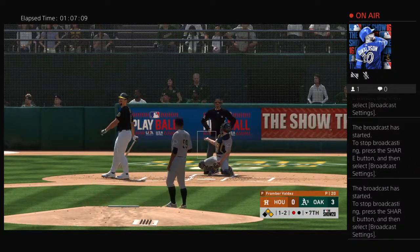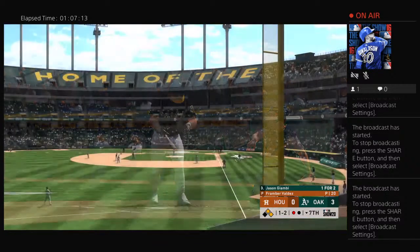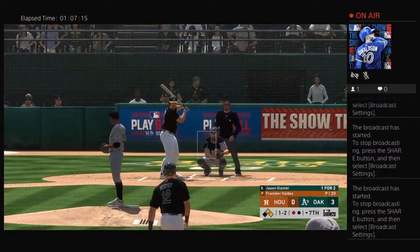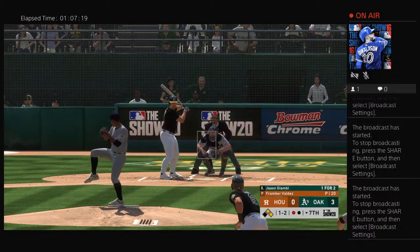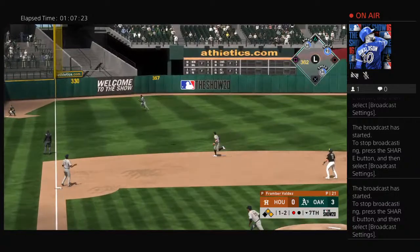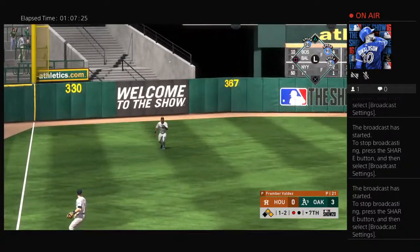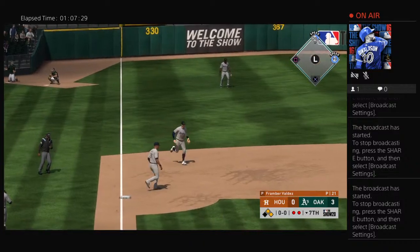Turned on that one and crushed it. Just pulled it a little foul. Here he comes again. 1-2. Skied in the air to straightaway left. Alvarez is over just a few steps to his right as he takes it for out number 2.